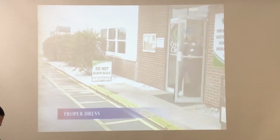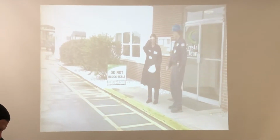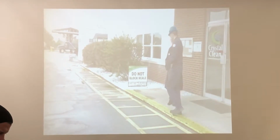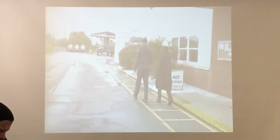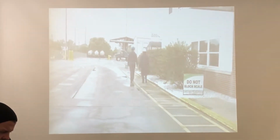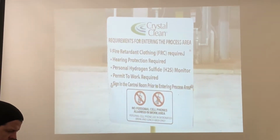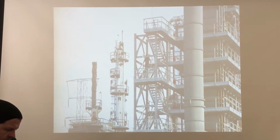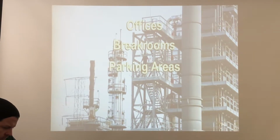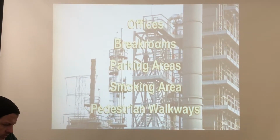Prior to entering process areas of the plant, FR clothing or a lab coat must have the sleeves rolled down and buttoned at the cuff. Long pants and closed-toed footwear are also required for visitors who tour the facility. Dresses or shorts of any kind are not permitted in standard PPE required areas. Hearing protection shall be worn in posted high noise areas. Areas exempt from minimum PPE requirements include offices, break rooms, parking areas, the smoking area, and pedestrian walkways.